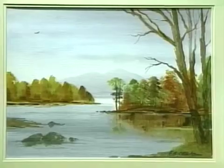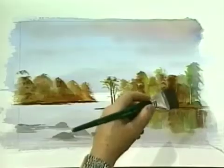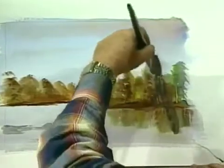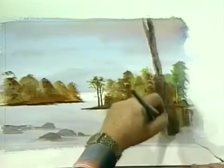Now, let's put in some big trees here. Quickly back to the picture, the right-hand side. You see them? I'm using the big brush, and I'm going to bash them in. Watch this. Yeah, that's one of them.